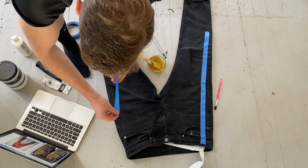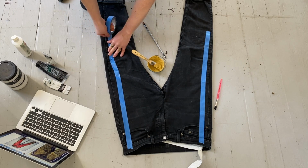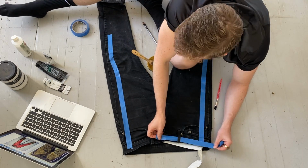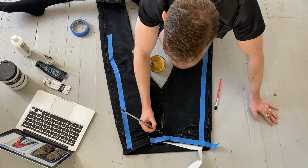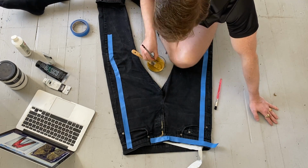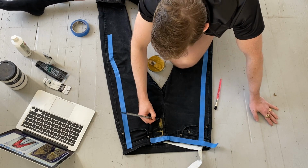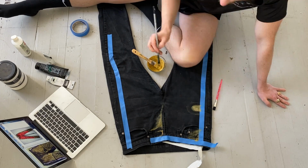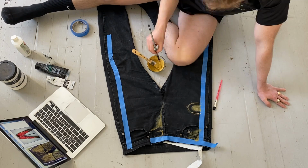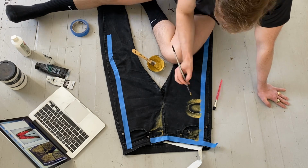I started by placing some tape along the sides to give a framework for where the stripes were going to go. I start by roughing in the outlines of the major shapes. I'm paying attention mostly to the highlights, the brightest, or in this case, the most saturated yellow parts, and the shadows, in this case, the areas that are totally black. These are the strongest and most obvious shapes, so it's helpful to block these in first before creating the most subtle shadows.